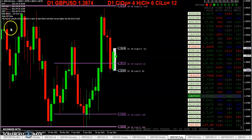So if we look at the seasonality here, that I added that code into the TRO time indicator. It says the pound typically forms a bottom in early to late March, and then it moves higher into the end of April. So we'll have to see how that plays out, considering this is the last week in April. And it looks like if we dip below the 38.51 area, look to go long at that area, because that'll be breaking out of the inside bar from the week 4 weeks ago.